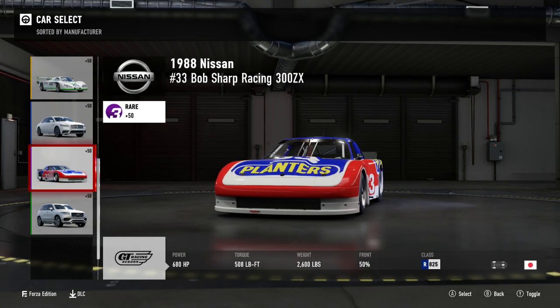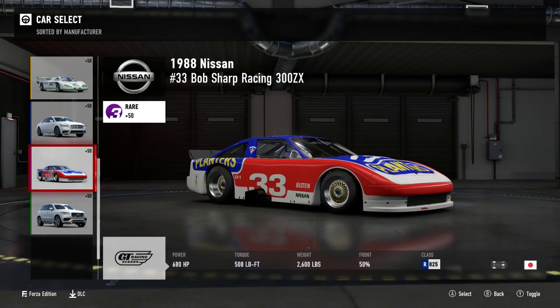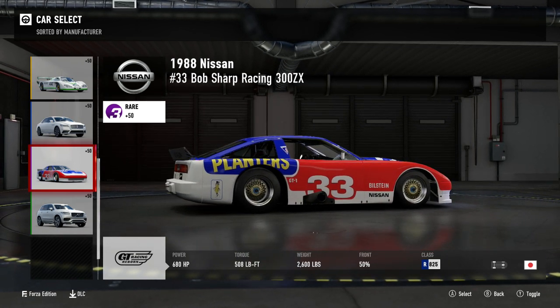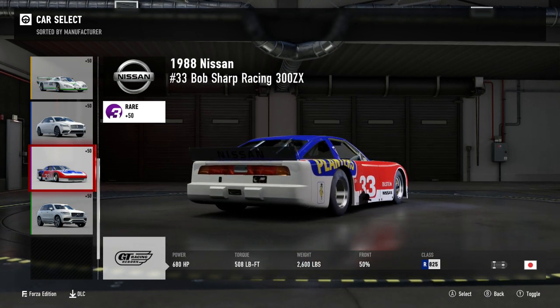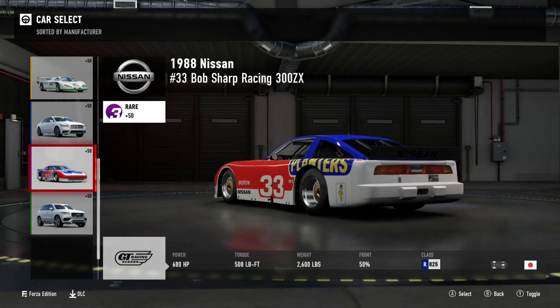Next up, 1988 33 Bob Sharp Racing 300 ZX, 680 horsepower, 508 foot-pound torque, 2,600 pounds of weight, R825Pi, front-engined rear-wheel drive. It is in the GT Racing Reborn class. I think this might be some sort of Group 5 car, not entirely sure. It doesn't look all that Group 5 considering the doors and everything are a different size. No idea what it is, to be honest with you.